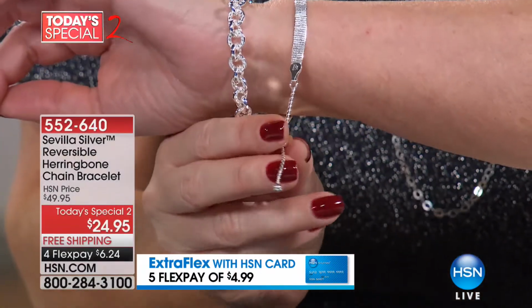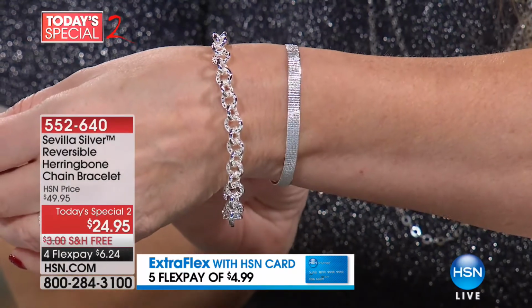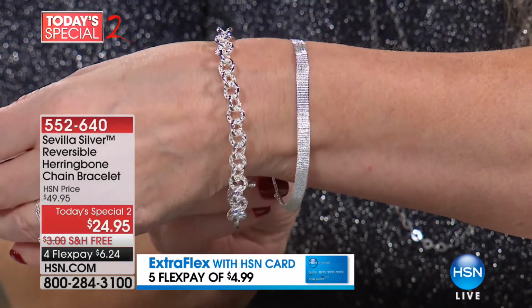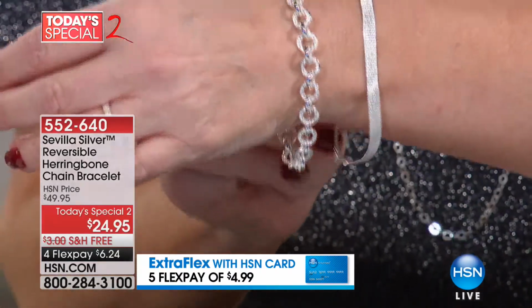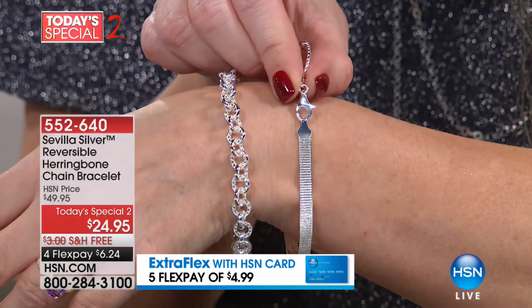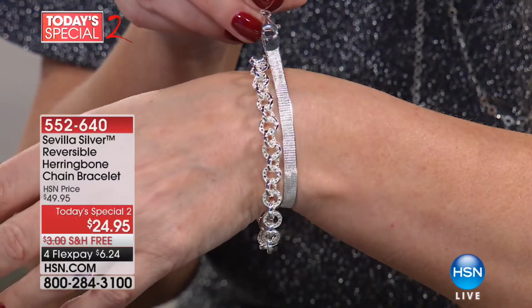Now look at this. This will accommodate from 6 7/8 to 8 3/4 inch wrist size. This is made in Italy. So we're talking about the finest in quality craftsmanship, but you can close it with your lobster claw closure. You never have to use that a second time because then you can just do the bead. You can just move the bead.